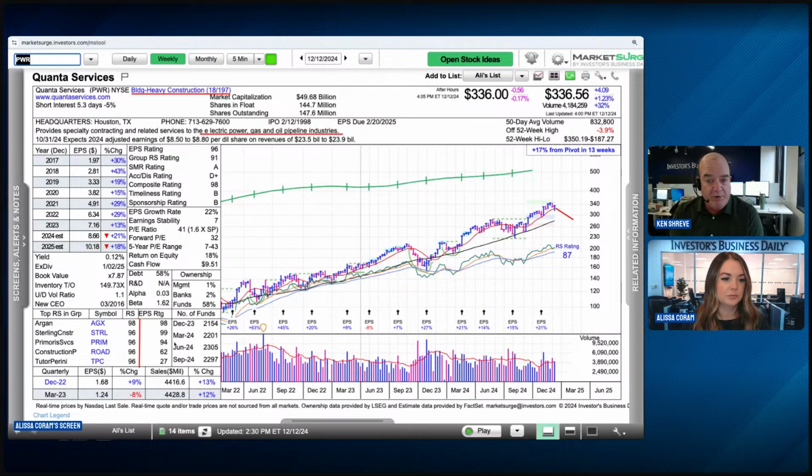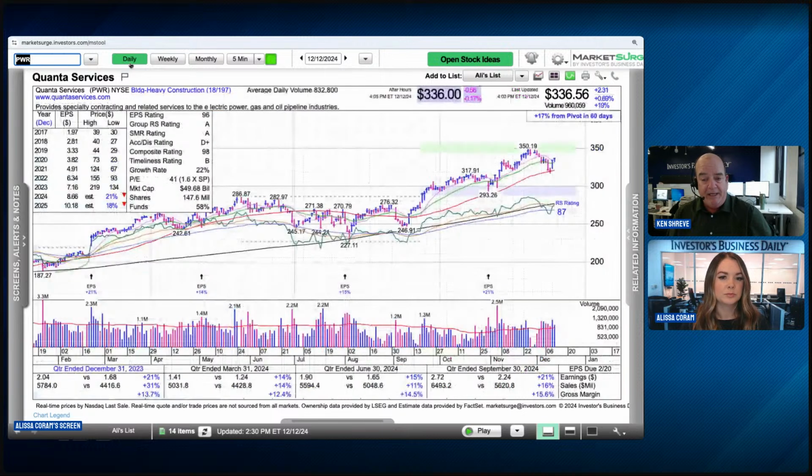So Quanta broke out of a base several weeks ago, came down for the first time, touched its 10-week moving average, and now it's making a second test. We usually like to use the 10-week line to add to a winning position. So for people who bought on the breakout over 276 in that area, they could have been increasing the position when it hit that low of 293, maybe even adding a little more today.